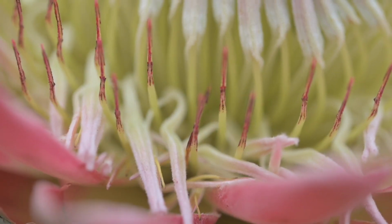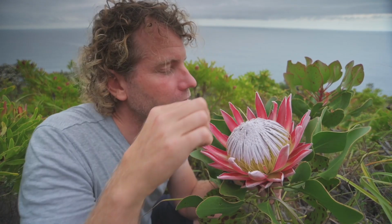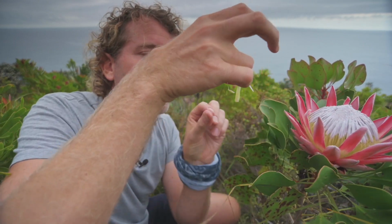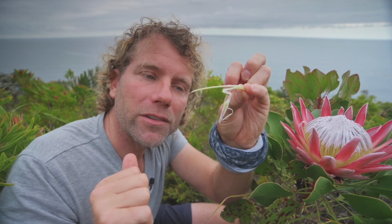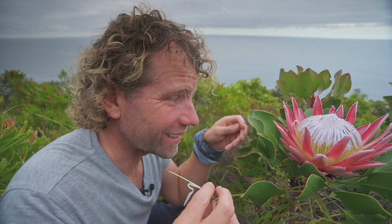And if we pull one out, you'll see that one flower on its own is quite unimpressive. There it is. That is an individual Protea flower. It's got the male part and the female parts. But together, it's a spectacle to see.